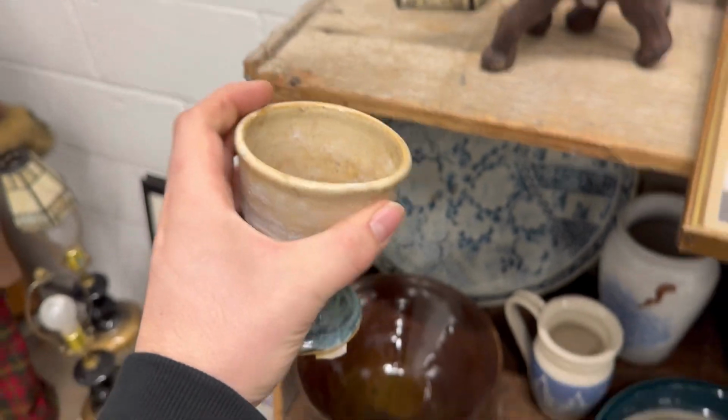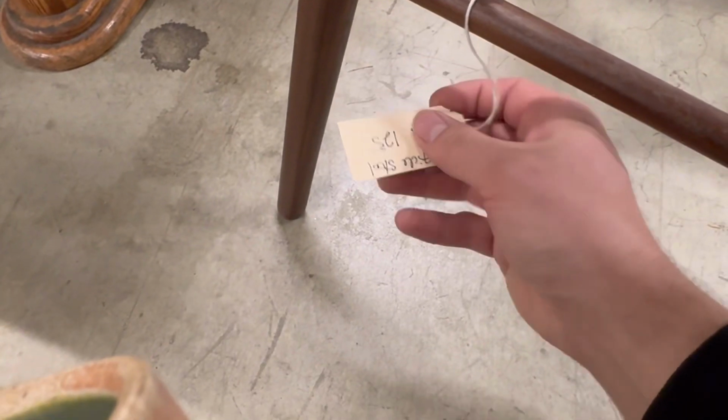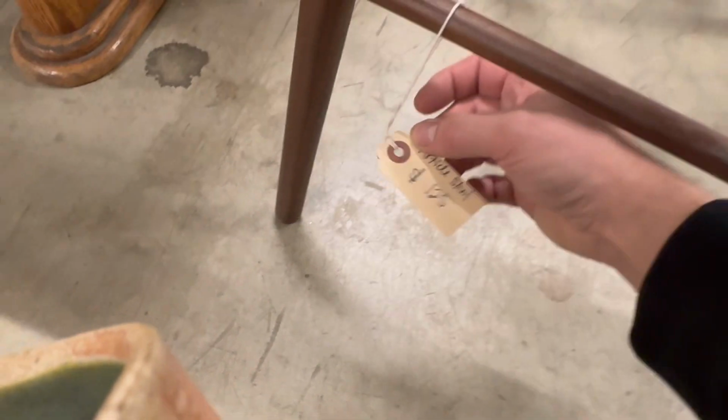I did try to buy this. I was in line for it, but the line was super long, so I ended up putting it back because it was the only thing I ended up getting here. And these stools, I believe, are Article, and it says they're in the vintage section, but they're Article, and they're $125 a piece. Let's see if you guys get an idea of what they charge for furniture. I mean, cool stools, but not what you're looking for when you're going thrifting.